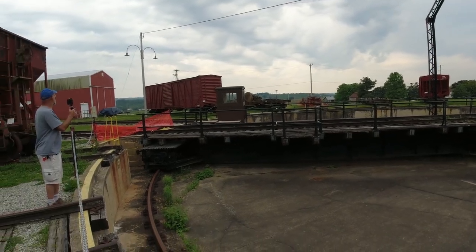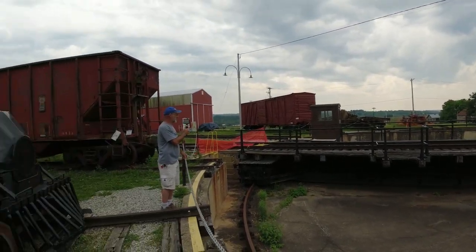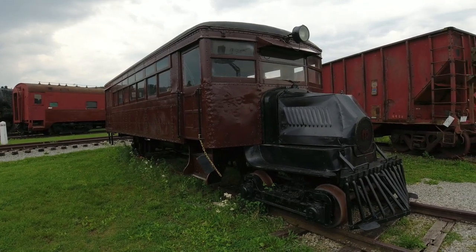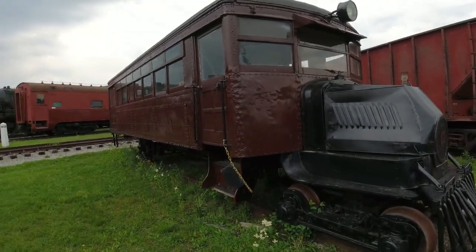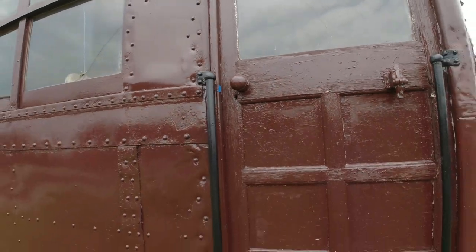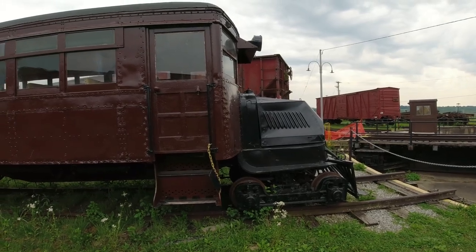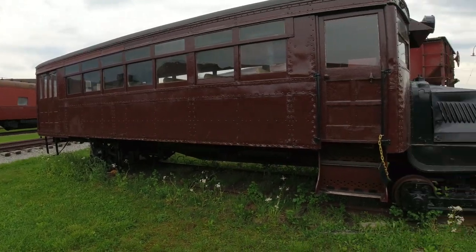Not sure if this is an operational turntable or not. I believe it is, but I just don't think it's used on a regular basis. But another unique piece right here is a kind of truck on rails. It actually has a straight 8 engine in there, and the rest of it just looks like a kind of passenger car. But inside though, we got the compartment there to operate it. I'm not sure what this would be used for. I'm not sure if it's used like interurban service or transport for, you know, workers for companies or something. That I don't know, but definitely unique looking.